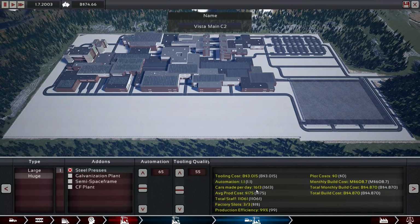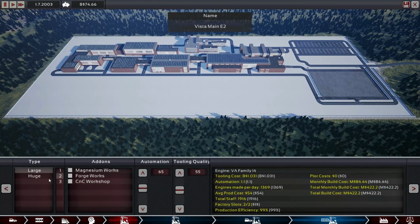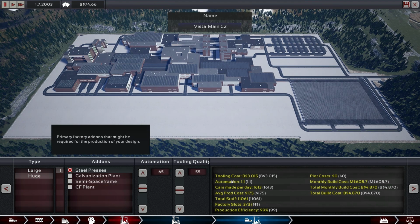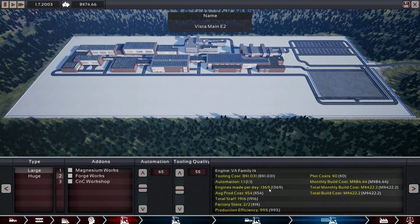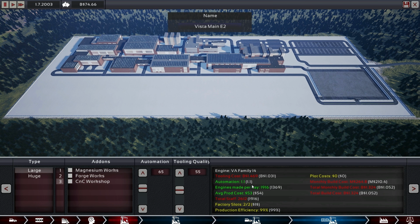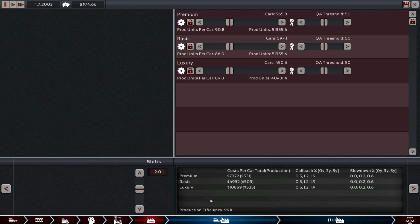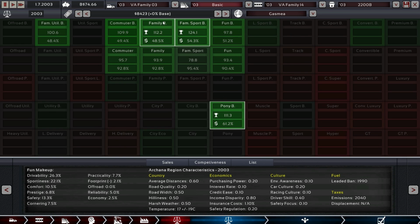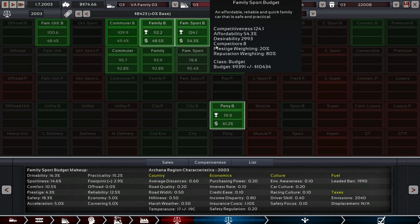But what we need to make sure is that we can produce enough engines. So this is a large 2, and we can make almost enough engines like this. We have 300 per day missing. So this is more than enough with a large 3, and doesn't cost much either. So yeah, let's go with this. And there we have it. That one got a lot cheaper.